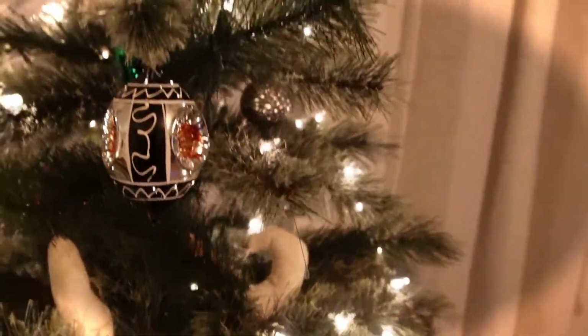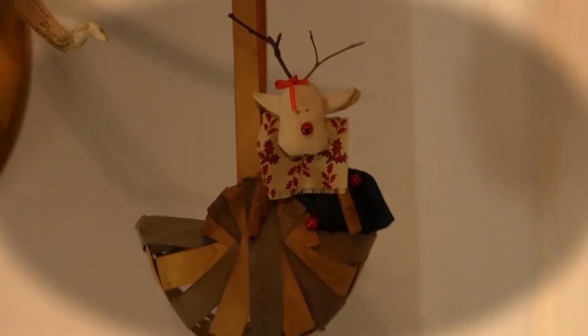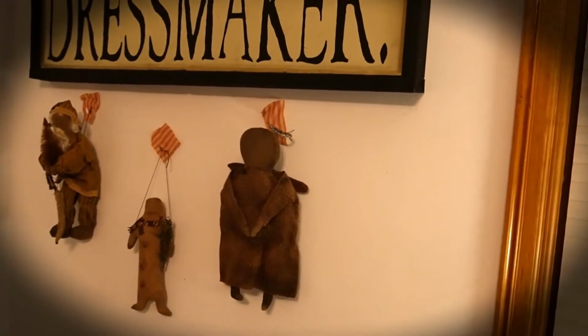We for years would always get a real tree, but a few years ago, we have since gone to an artificial. There's a little moose from Mike's grandma, and I just put those in baskets.